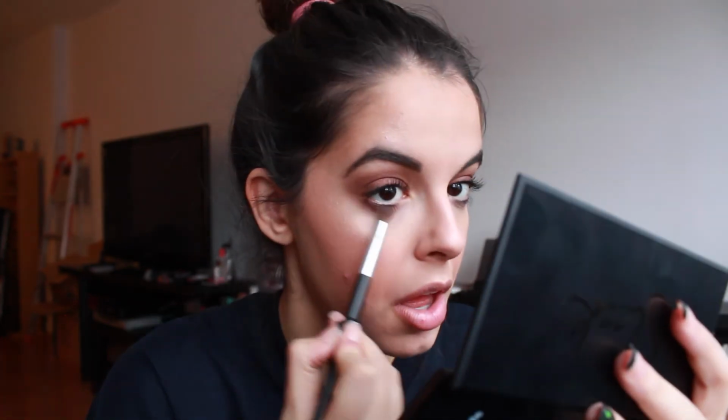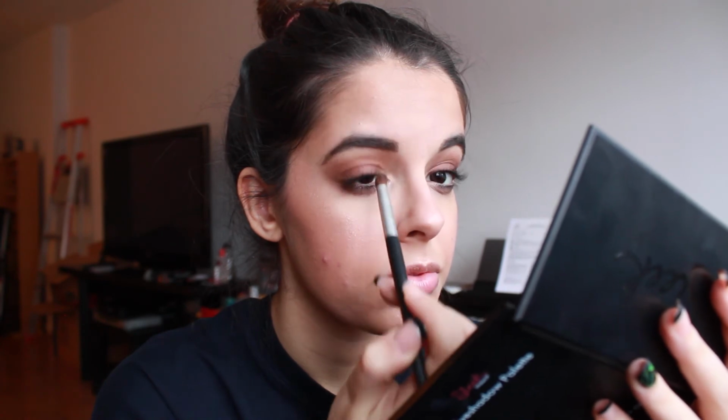As I'm looking at my makeup, I'm just gonna darken up the lower lash line a little bit more, adding in just a little bit of black. I was looking at it and something just didn't look like it was balancing out right. I'm just gonna also pop a little bit of that shimmery gold color in my inner corner. There we go. Okay, I think that helped really pull the look together.